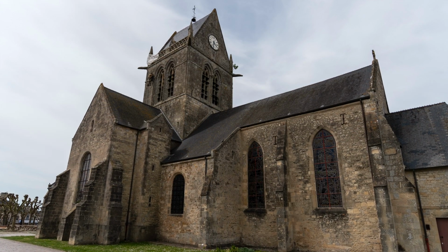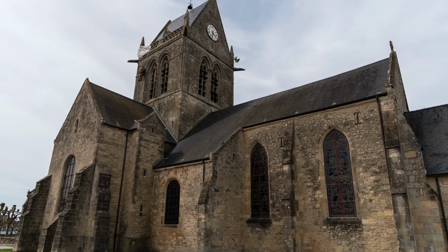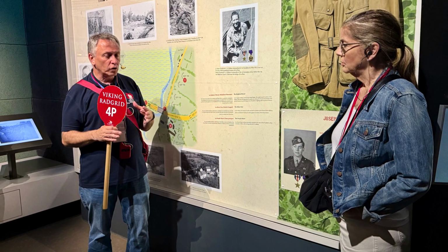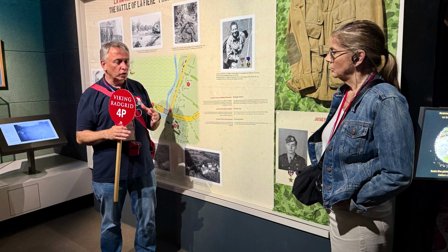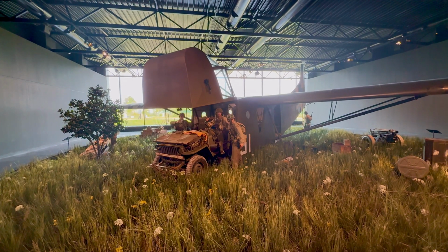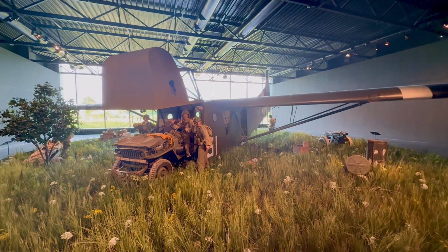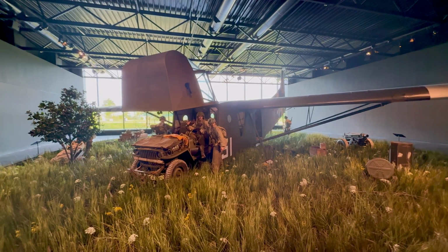The final stop of the day was Sainte-Mère-Église, which was the first French town liberated on D-Day. It has some great museums. Here our guide Stan, who was fabulous, is talking to a local guide at the museum. And here's one of the exhibits in the museum. This is a real Waco glider that was used during D-Day. It's one of the many museums here in Sainte-Mère-Église.